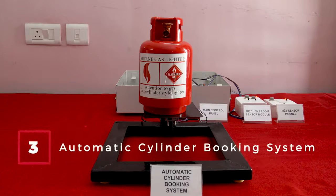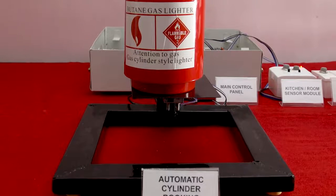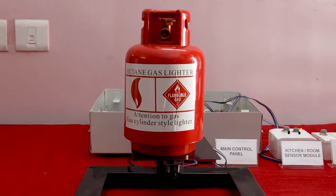Number 3. Automatic cylinder working system. This system will book the refill cylinder automatically if the LPG gas cylinder reaches minimum level of the gas.